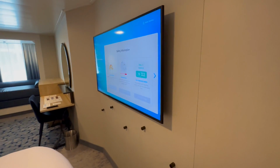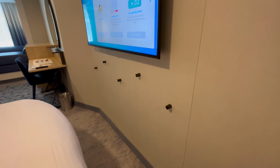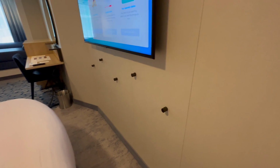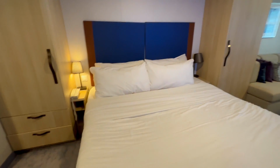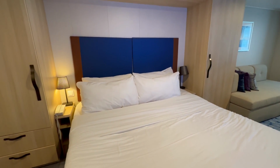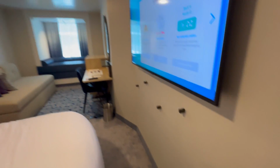A good sized television and 5 hooks. So I knew the hooks were there, and I normally bring some metal hooks. I brought only 2 to go by the door for my little purse with a sail and sign card and 1 hat, because they got the hooks here already, which is lovely.